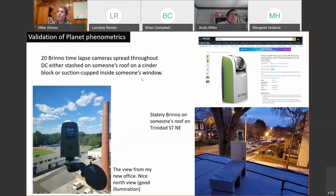And so at each of these volunteers' houses, we either stuck it on a suction cup, looking out at some trees. So this is the view from my new office. Pretty excited. Someday we'll go back there. And this on the right is one of our volunteers' houses on Trinidad Street Northeast that has a nice view. We could probably get like 6 or 7 validation trees, which means 6 or 7 trees where we can line up what we're seeing from this weird angle with what we're seeing from the satellite data. More challenging than you might think to figure out which tree is which.